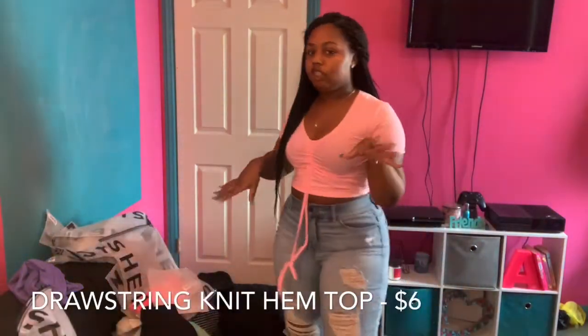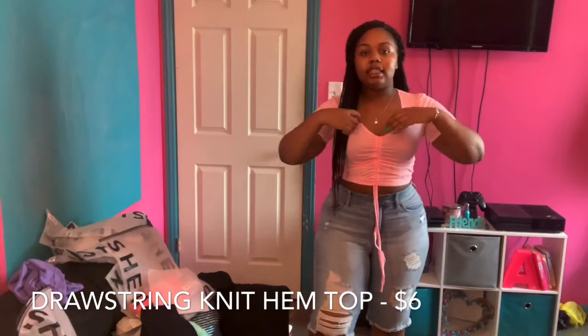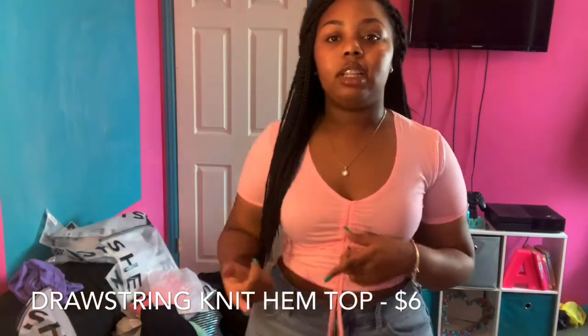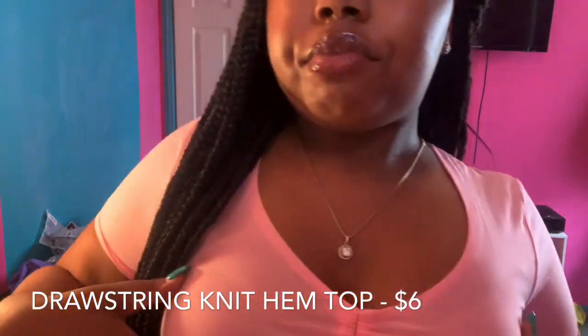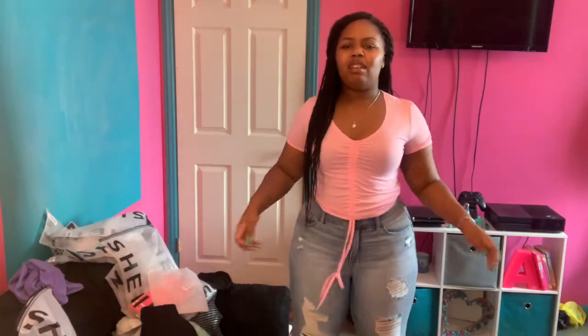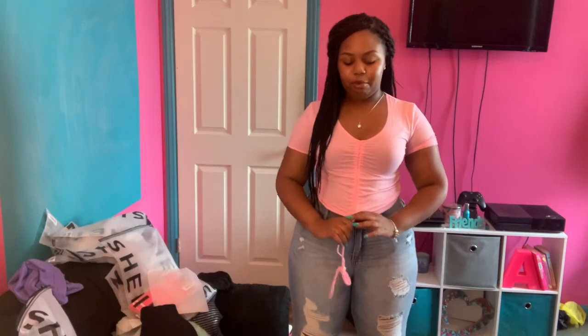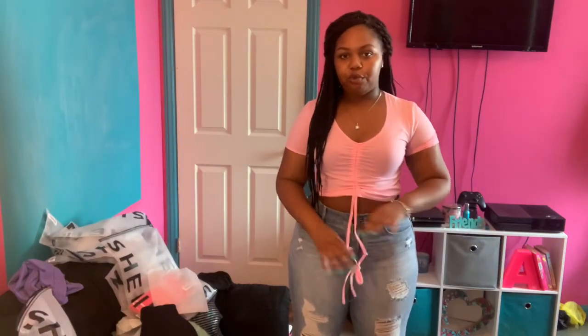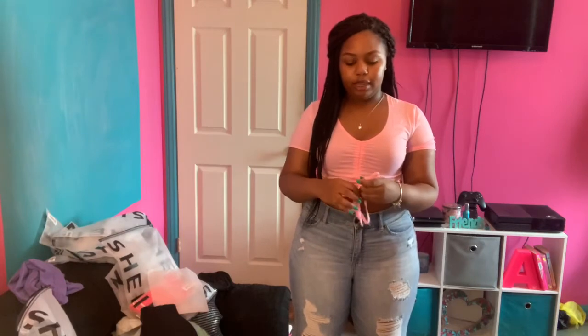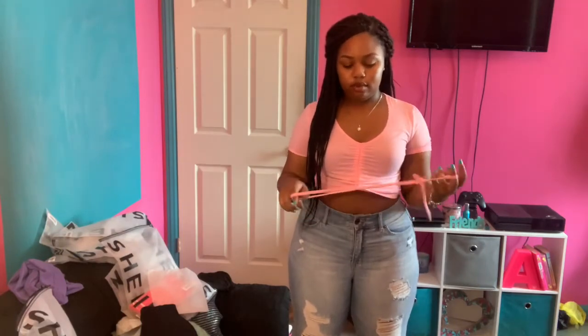These shorts are not SHEIN. I'm just trying them on with these shirts. But this is the next shirt. It's in a size medium. The shirt fits nice. The only thing about the shirt is the arms are a little tight, but it's fine. At first when I put it on, I thought, this shirt is not a crop. But then I thought, that'll be a good spot for me. And when I put the little tie, that's cute.